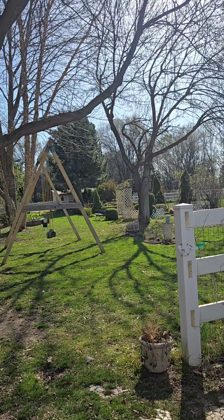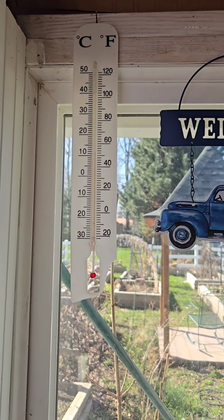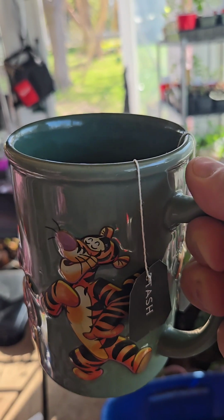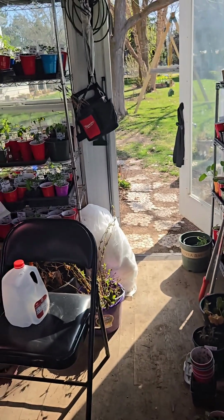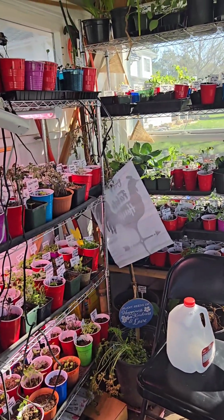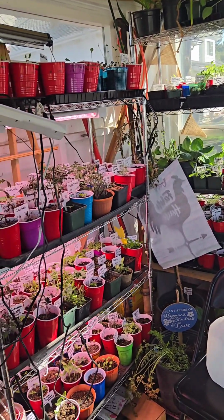It's 11:14 and 43 degrees outside. It's about 53 degrees inside the greenhouse. The herbal tea of the day is hibiscus and raspberry leaf. Now I need to get going and water all of these plants. That's a little bit of a job, but I'm up to it. Let's get going.